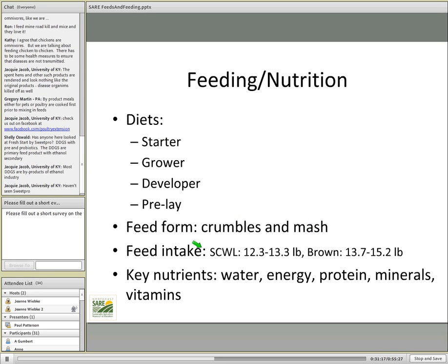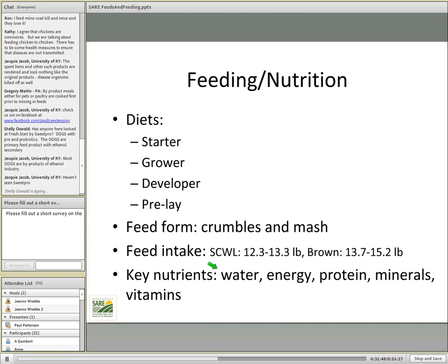In terms of feed intake, the single-comb white leghorn might eat between 12 and 13 pounds to get her to the hen house in that 18-week period. The brown egg pullet, it's going to take some more feed, maybe as much as 15 pounds. And these are just guidelines. Different breeds of birds will differ in this amount of feed that you might need. But this will also help you calculate your costs depending on the numbers of birds you intend to raise. Again, the key nutrients for these birds are water, and then the energy, the protein, the amino acids, the minerals, and the vitamins. This is what we care about.